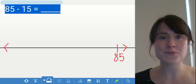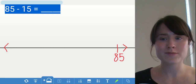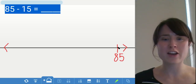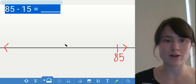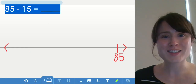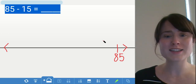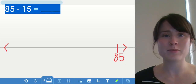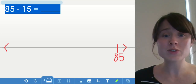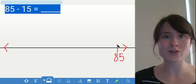Nice job. So what are we taking away from 85? That's right, we're taking away the part 15. So should we just take 15 hops backwards one by one? No, that's right. In Georgetown, we would say that's not efficient or that's not quick. So what do we know how to take away from 85 in a snap? Good. Some of you said we could take away 10, or some of you said we could take away 5. I like both of those ideas.